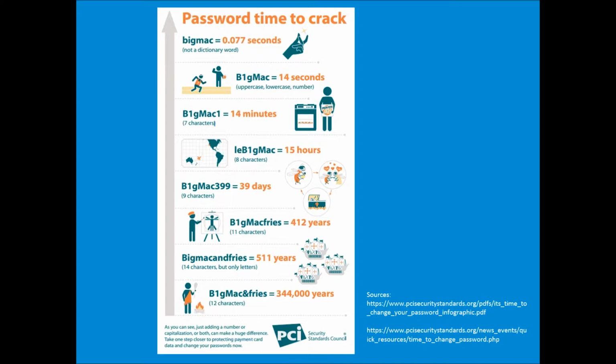What makes a password really hard to crack is length. So you want to make sure you're not using dictionary words. Big Mac is the example that they give as the easiest to crack password. It's actually composed of 2 dictionary words. It's not a single word, but even so, it is easy to crack. And then all the way at the bottom, they have B1G, Mac, and fries.